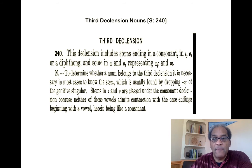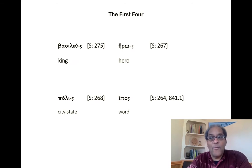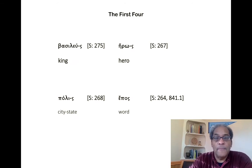Okay, so let's begin. Everybody take a deep breath. Okay, so our four again: βασιλεύς, ἥρως, πόλις, and ἔπος. And these are found in Smyth's. I have the sections where they're found, respectively. And so βασιλεύς, king, is found at Smyth 275, ἥρως at Smyth 267, πόλις, city-state, at Smyth 268, and ἔπος at Smyth 264.